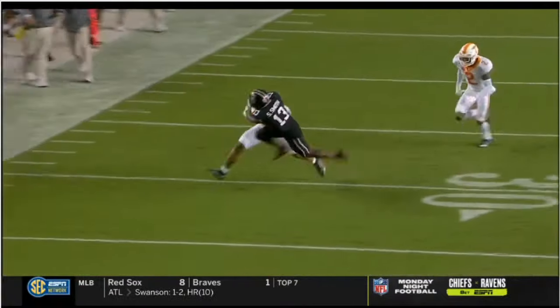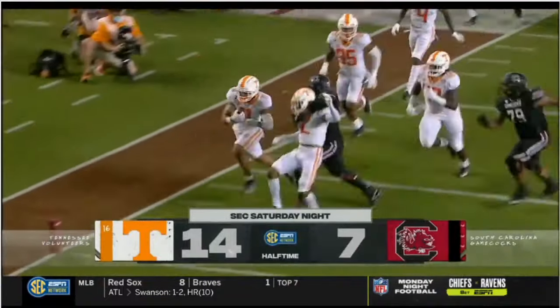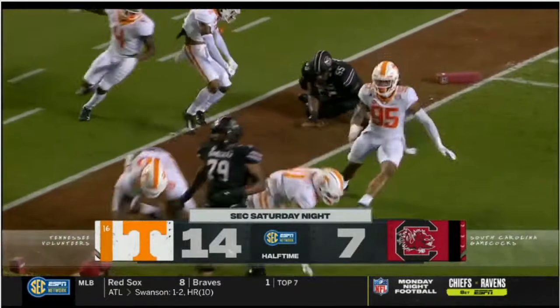All right, South Carolina runs into a little trouble in the form of Henry To'o, and it's hockey.